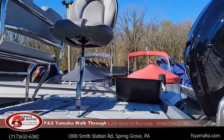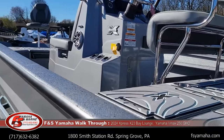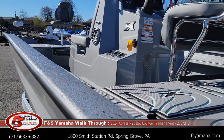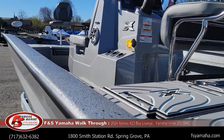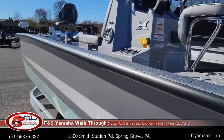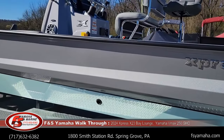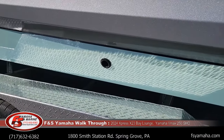Just so many little things that Xpress does to help with ride and handling. I talked about spray and floor liner. Every Xpress, regardless of which one it is, comes standard with spray and liner. They spray it everywhere, and they spray it on very thick, and also underneath every latch and every lid. Makes it very durable, and again, helps with ride. This is a self-bailing hull, so if you get water in while you're taking a big wave over or whatnot, it'll actually self-bail itself out, one on each side of the boat.